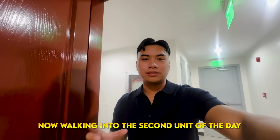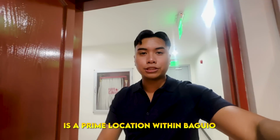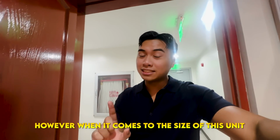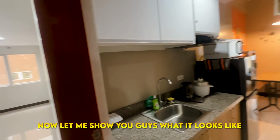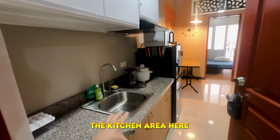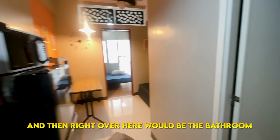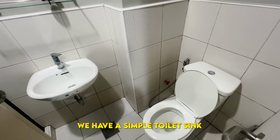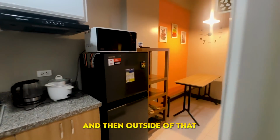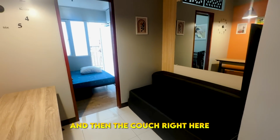Savvy expats, now walking into the second unit of the day. This building, Moldex Residences, is a prime location within Baguio. However, the size of this unit is quite cramped and small. Let me show you what it looks like. Immediately upon entry, we have the kitchen area with limited counter and cabinet space, the fridge straight ahead, and right over here the small bathroom. We have a simple toilet, sink, and stand-up shower. Outside of that, a little dining table, and the couch right here.